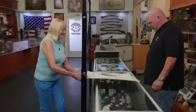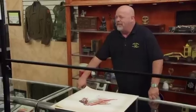Hello. Hey, what do we have here? An original Ralph Steadman for the movie poster Where the Buffalo Roam. Okay, I'm really impressed. Well, it's definitely mind-bending.